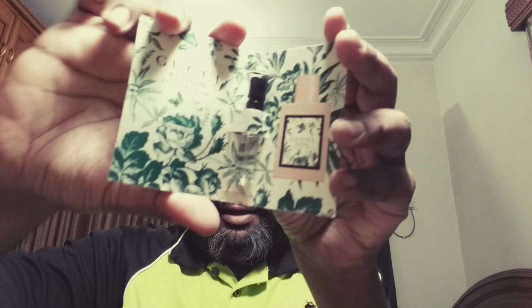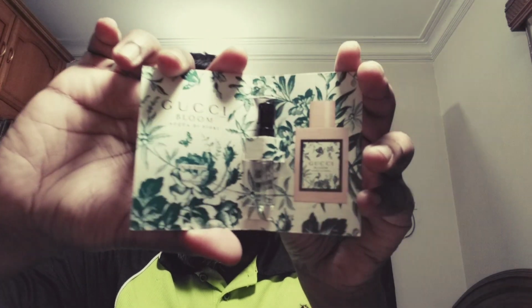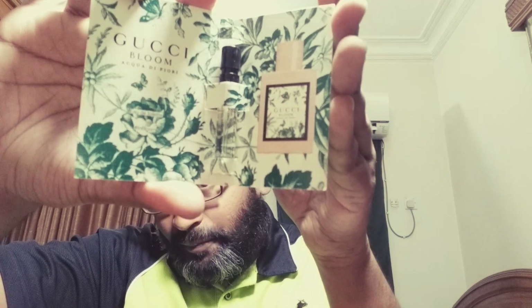So let's talk about this. First of all, this fragrance is EDT concentration. I think it's a 1.5 ml sample. It comes in 50 and 100 ml bottles. The bottle is exactly the Gucci Bloom pink bottle, and the center has a design like this in the middle of the bottle. And here is the sample, 1.5 ml. There you go, the bottle design looks like that, exactly how I described it.